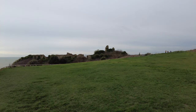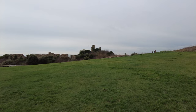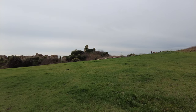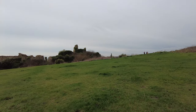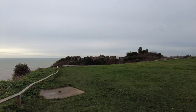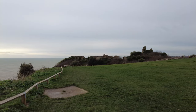Right, well, we'll go and have a quick browse around the castle. I'm raising my voice now because the wind's blowing directly into the mic. And I'll give you just a very brief bit of history on it. Hastings Castle is a keep and bailey castle ruin situated high above the town. It overlooks the English Channel, into which parts of the castle have fallen over the years.